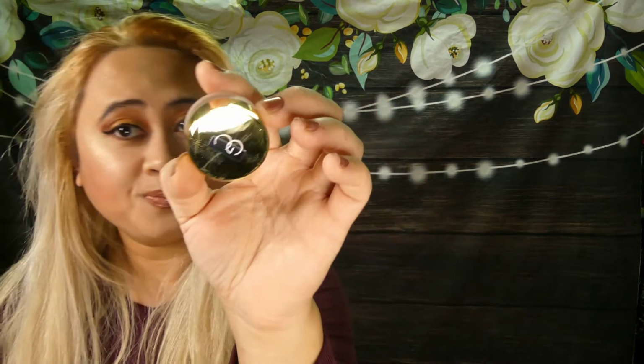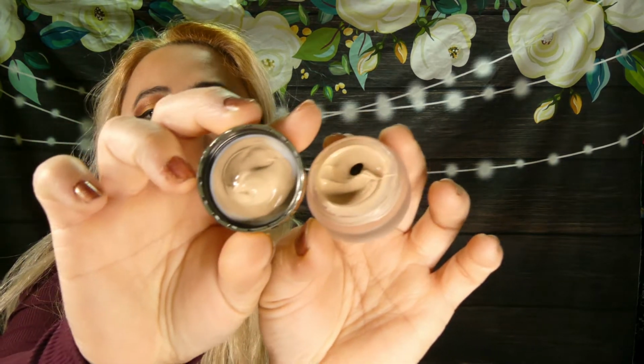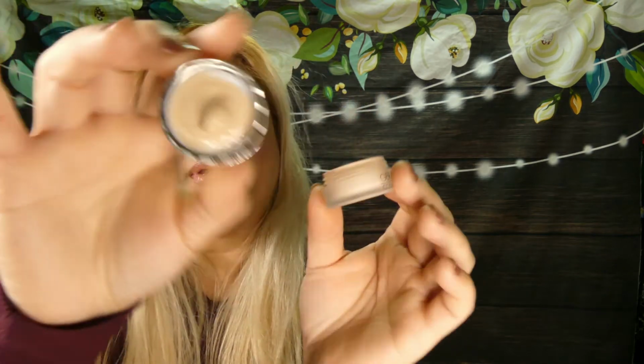Let me open this up. Ow, fingernail. Ow. Come on. Look at that nice little package. Gerard Cosmetics. Ooh, looks like foundation. This is like a liquidy eyeshadow primer. It's very liquidy. I'll try this out. Yay.